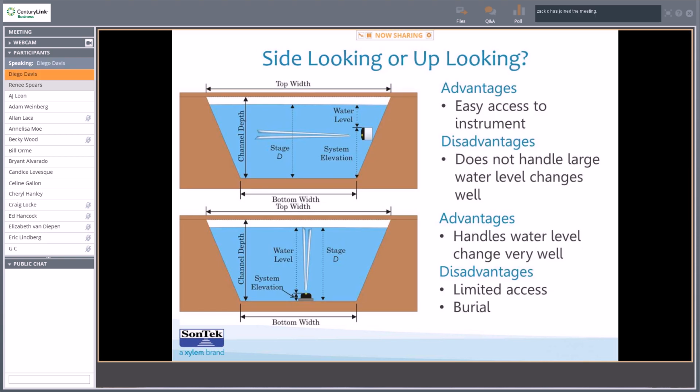Side looking versus up looking. I want to cover here some of the advantages and when to use one over the other. We'll start with the side looking option up top. The advantage here is that it's easy to access. If you're installing this off a sidewall, it's easy to install a sliding rail system, which are typically provided with these instruments, and really access it easily. If you have any issues, if you need to wipe it down, you just need to check on it, if you need to change the height, this is going to be a really great option. The disadvantage, like I mentioned before, is that it doesn't handle very fast water level changes very well. So it's important to plan for very steady water level.